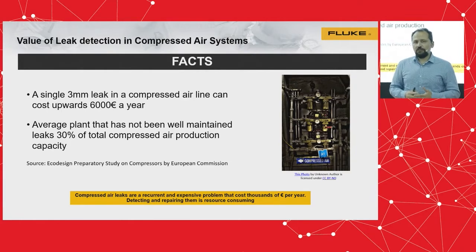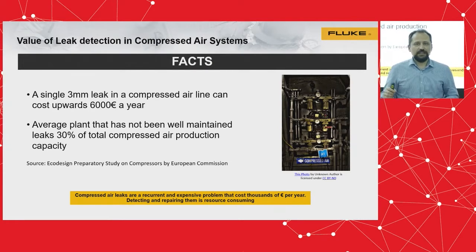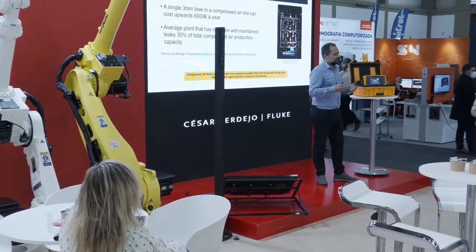So Fluke released this new technology, which is using ultrasonic sound detection to detect leaks and locate them, and not only locate them, but also evaluate its severity and document it while the factory is working. No need to stop production, no need to go during the weekends to maintain your system. That's no longer the case with our new unit.